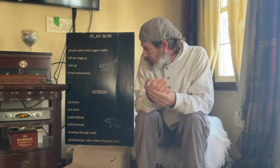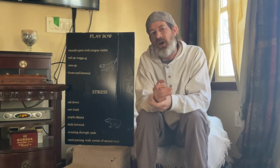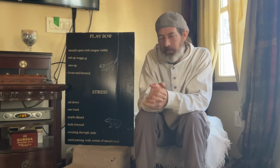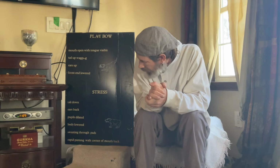And another thing too is, if you would notice a dog in stress, a lot of times if you were to actually grab their paws, you're going to actually feel their paws kind of be a little on the moist side. That's their paws basically sweating.